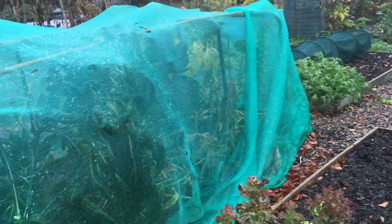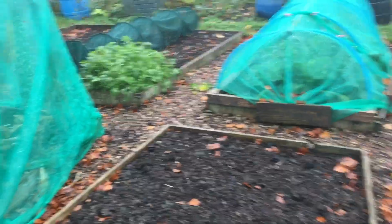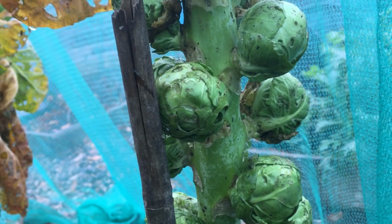Brussels and kale. Kale just starting to sort of slightly come uncovered, but really pleased with those. I'll just step over this bed. Excuse all this. There you go. Really good. So happy with that.